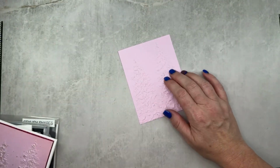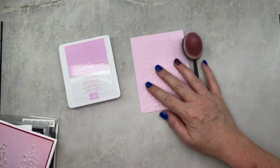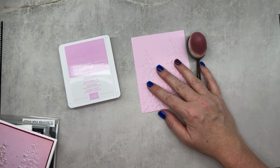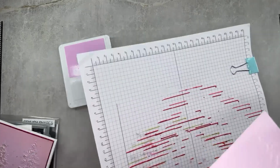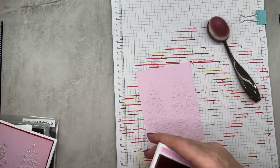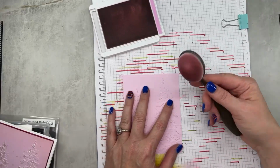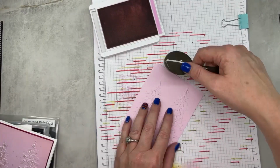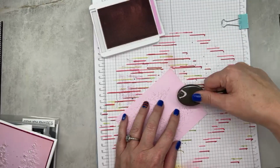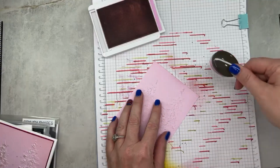Oh, I meant to do something before I did that. Darn it. I got so distracted by the pretty. That's okay. I meant to do some blending. You can do it afterwards, but I didn't want this detail on the tree to pick up the blending. So I'm going to try to be careful and not do that. So I am going to do some blending. I just got a piece of grid paper out here, and I have one of our larger blending brushes, and I'm just going to blend around to kind of give it that ethereal look.